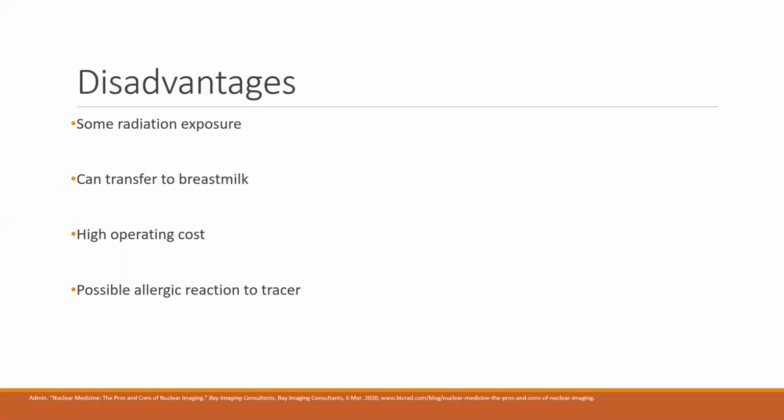There's also the cost of making the tracers, which is quite expensive as these tracers are man-made, and making any sort of radioactive material is quite expensive, especially if it is going to be medical grade material. The final risk is that there is a very small chance of a person being allergic to the tracer.